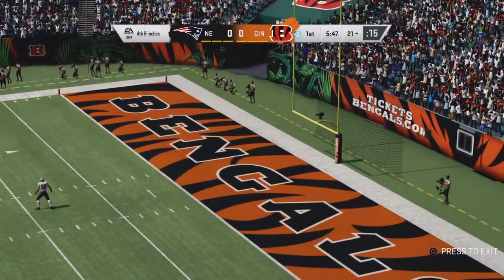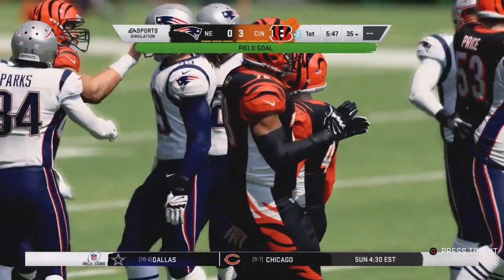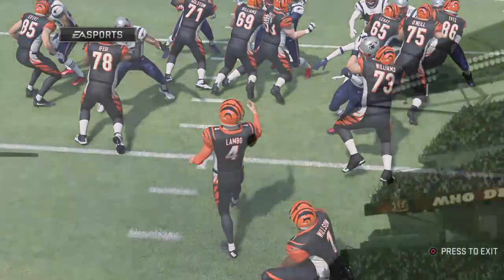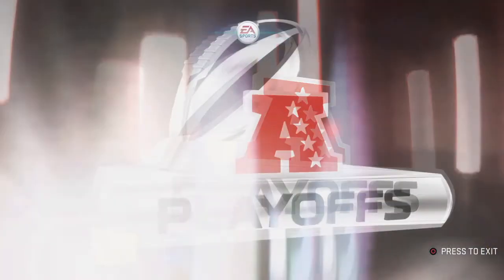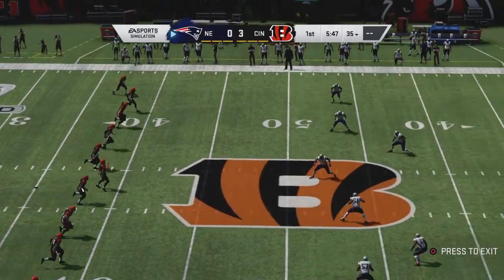The kick by Lambeau is good, and the Bengals are on the board first here. It's 3-0. Every possession in the postseason magnified. And look, it's just the opening drive. They didn't get the touchdown they wanted, but at least they got on the board. They've got their home crowd into it as well. And remember, in the playoffs, the game slows down a little bit, so every point is precious.